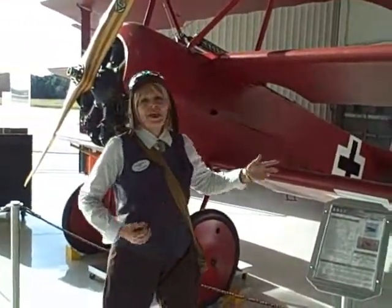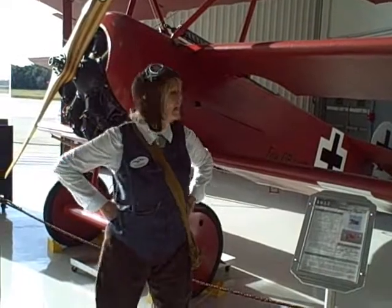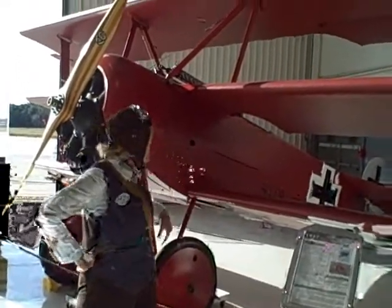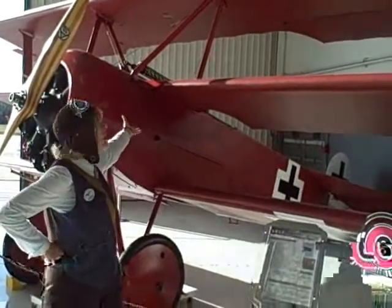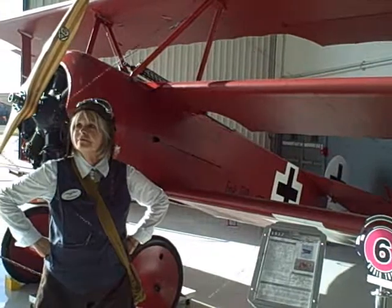Now this airplane was made by a gentleman that works here at Fantasy of Flight. Mr. Ken Kellett made this airplane. And this is your Fokker DR1. It's a triplane that the Red Baron flew.